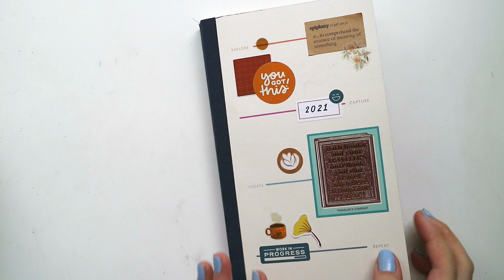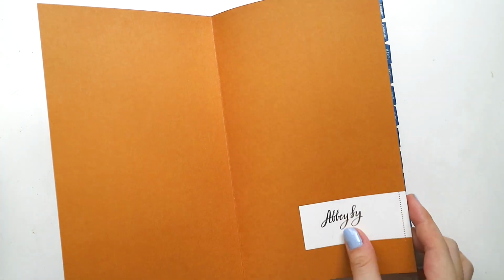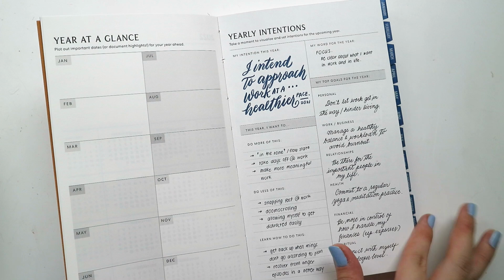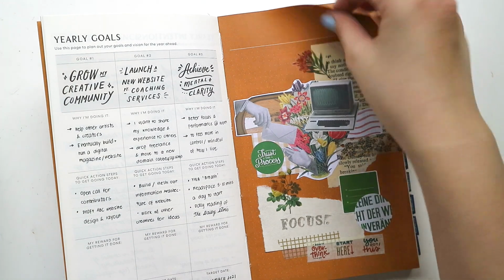As promised, this is a peek into my Let's Be Explorers 2021 Undated Planner. Make sure to watch the Plan With Me video that I will link down below so that you know more of the context behind why I'm using this planner and what's in it. I haven't written down a lot of things, but I do have my yearly intentions, my yearly goals. This is my vision board page for the first quarter.